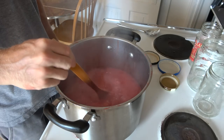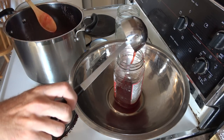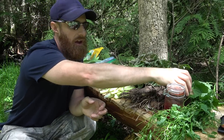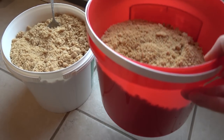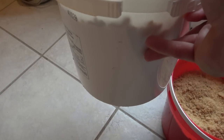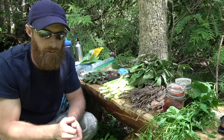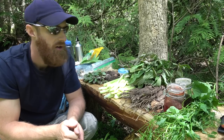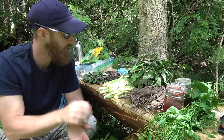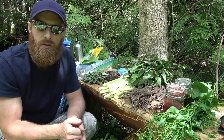Maple syrup, again from this property. So that's the stage before the maple sugar. And last, we have some mustard garlic, and that's an invasive weed species. You can literally find it just about everywhere. Oh, the burdock root as well. That's my carbohydrate along with the cattails. So let's see what we can do.